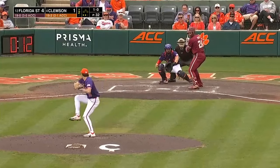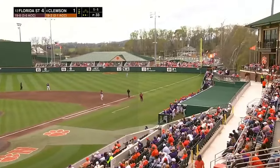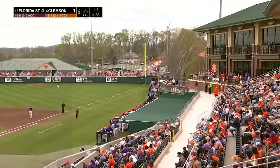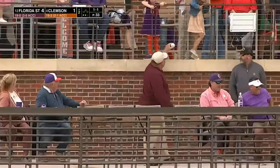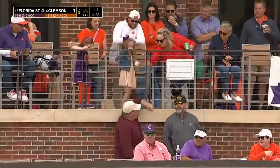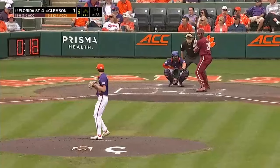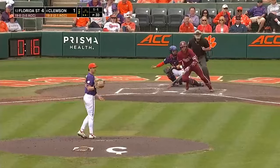Begins the day among the national leaders in batting average. Good cut at that. Watch out. Hit off a brick wall. That one is able to duck out of the way. I like this, the guy giving it to a young lady who doesn't seem that interested. Now she likes it. Got a souvenir at the game.